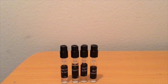Next up on the list is one from the House of Diptyque. Speaking of Tam Dao, this one is called Eau Duelle. Big fan of this house. We haven't looked at too many from this house on the series, minus Ofresia and Tam Dao. I own 2 from this house. I own 34 Boulevard Saint Germain and their Gaïac Essence.